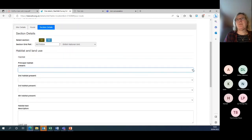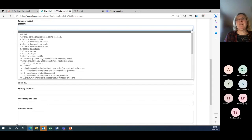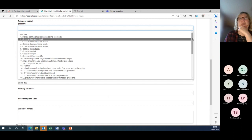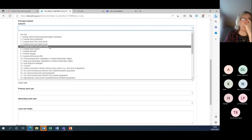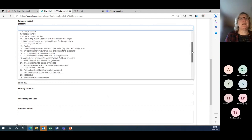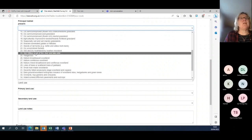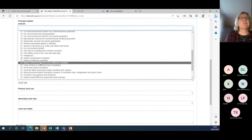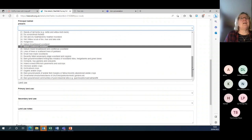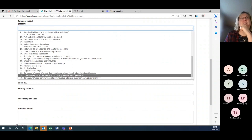principal habitat. Now these habitat descriptors, let's go down a bit, these habitat descriptors can be a little bit off-putting. They're taken from sort of an ecological viewpoint. So the first few are coastal, and we've got fresh water. Then we go into grasslands, different types of grassland. Okay, and things like bracken-dominated glades and scrub, etc., etc. Then it goes into woodland, small man-made woodland, etc. And then it's really at the end that you've got the more man-made sort of habitats.